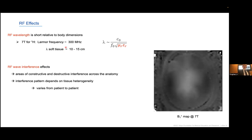But you can see these dimensions are already getting close to the dimensions of the head. And because we have these short wavelengths similar to these dimensions, we're getting wave interference effects. So the waves coming in from the transmit coil surrounding the anatomy are interfering in the field of view.